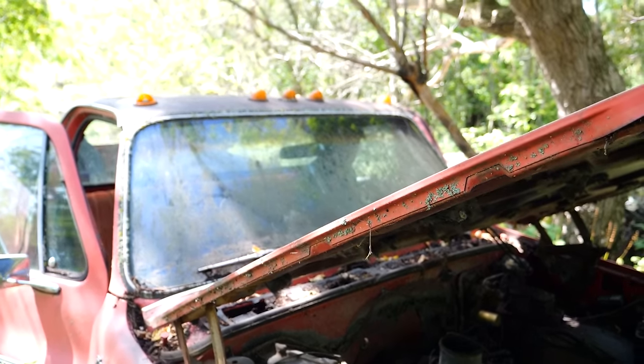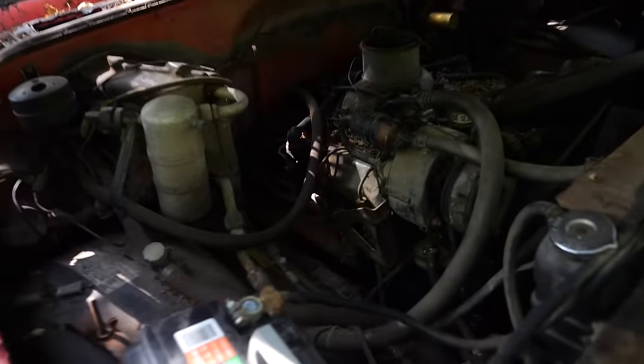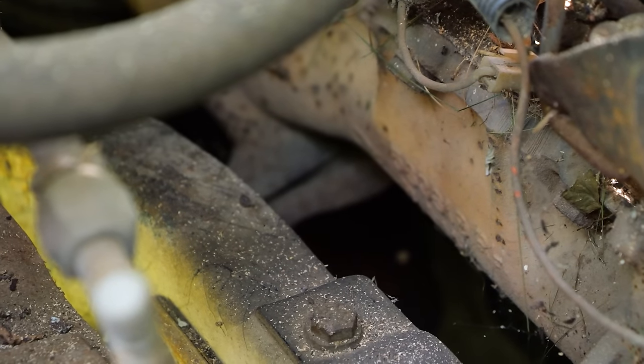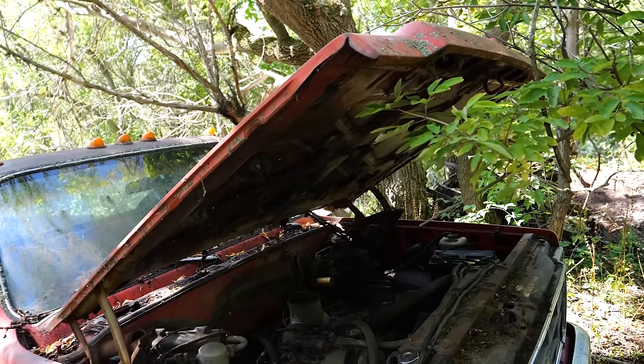I think there's supposed to be a crossover pipe that goes under the oil pan. That's not a thing that it has anymore. It might be just gone. It wasn't firing though, was it? I think it might have been. I guess we'll try it again. Ready?